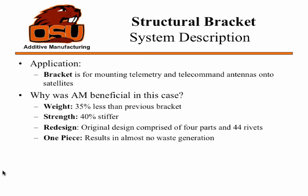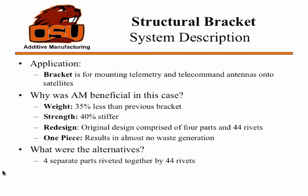Why was additive manufacturing beneficial? It's 35% less in weight. It's 40% stiffer. They could also do a redesign. So the original part comprised 4 separate parts and 44 rivets. So it took a lot of manual labor, and now the new design is one piece, and it has almost no waste generation. The alternative, like I said, was 4 separate parts, putting 44 rivets in. So the new design saves a lot of time.